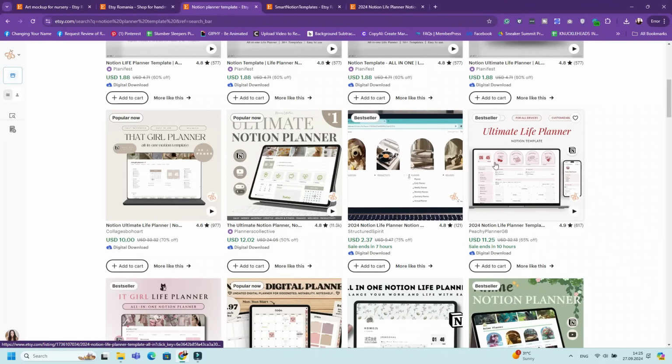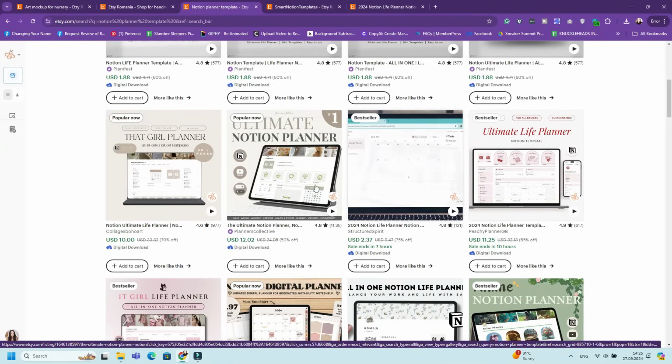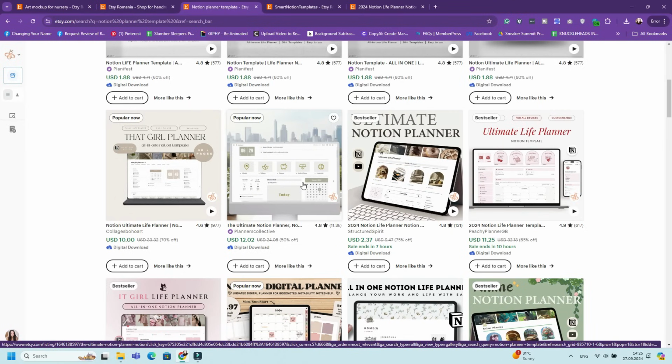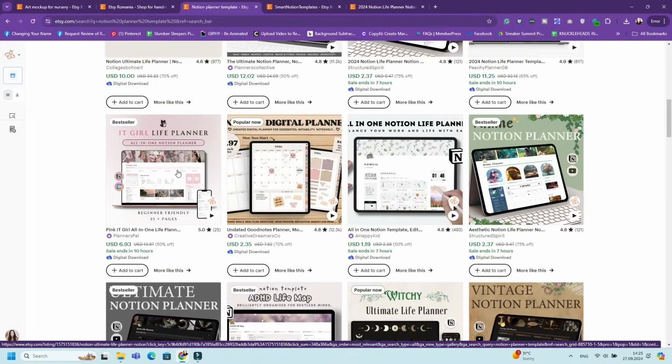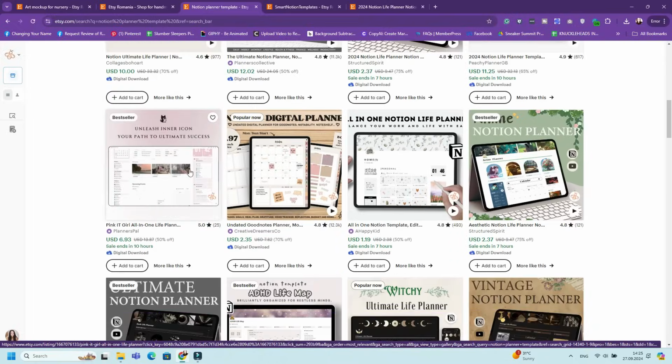For photos, your thumbnail is the first thing that buyers see, so make it count. Look at the best-selling products in your niche and pay attention to how they present their images. Keep them clean, professional, and make sure they highlight the key benefits of your product.